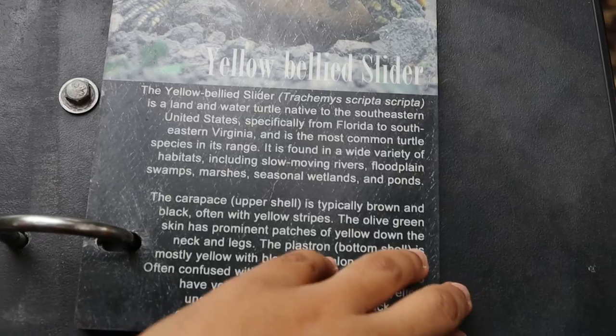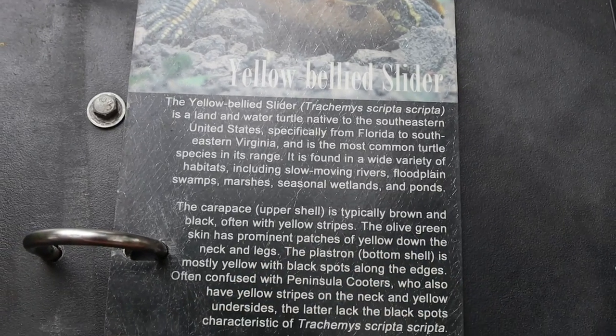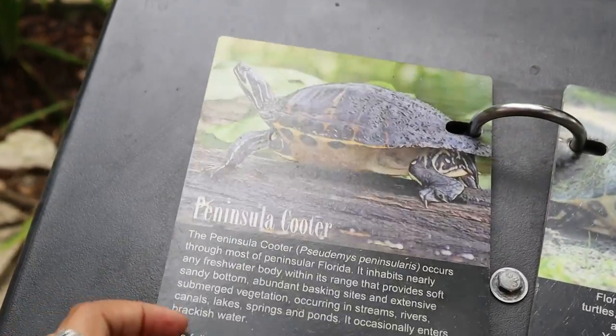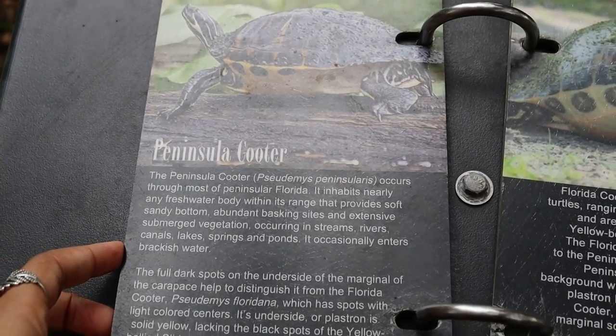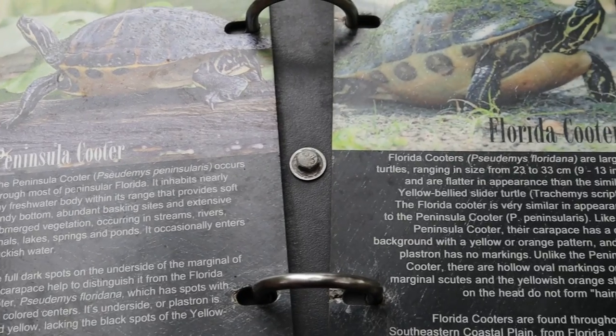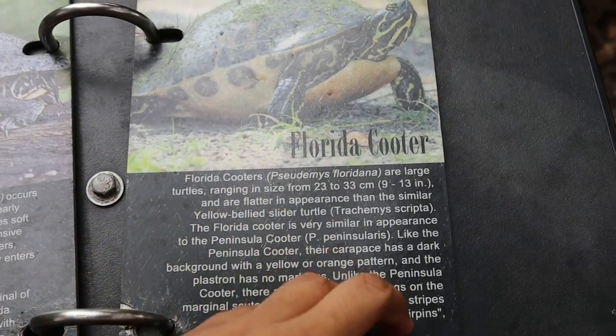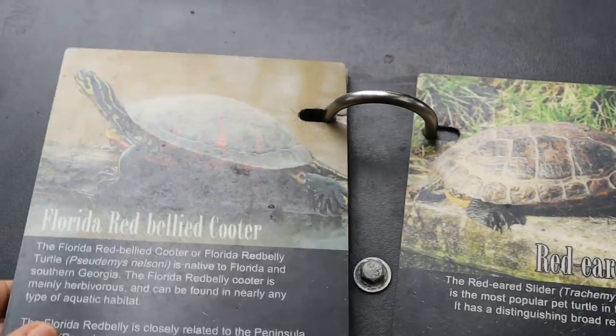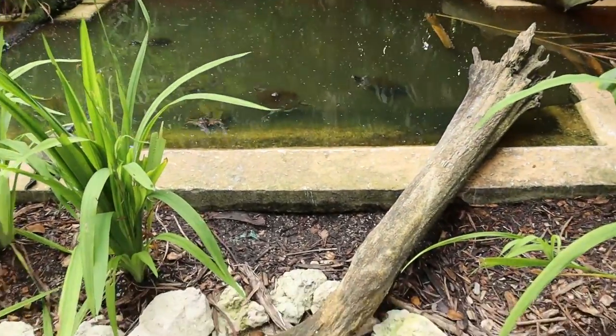If anyone knows me, they know that I love turtles, right? Love turtles. And the fact that they have such a big variety of turtles here, I was like, can I take one home? I'll take good care of it. But yeah, no, they didn't allow that to happen. But look at them. I'm just showing you guys the catalog, and look how cute they are. Oh my goodness. If I could have put one in my bag, I would have.